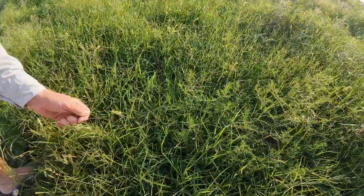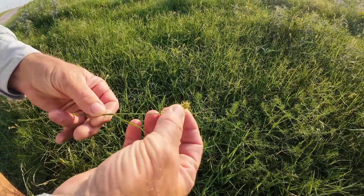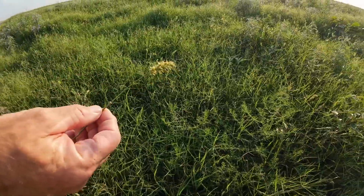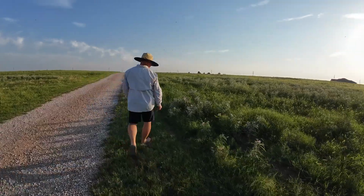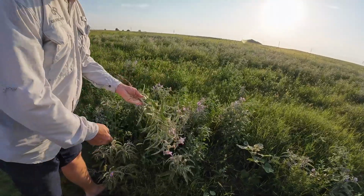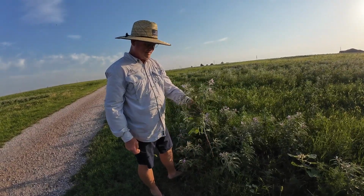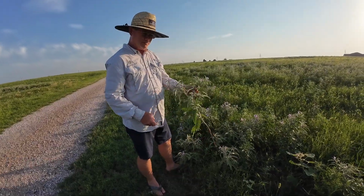And this right here is what we're going to try to get rid of, is these stickers right here. And we may have, hey, running into June, we should have got after them already. But it's, hey, just one of them things that we're going to start working on trying to tackle right now. I'm not sure exactly what weed this is. I'll get the book out and try to look this up and be able to tell you. You guys might already know what it is, but we got a lot of this here too. This is what we're fixing to burn back.